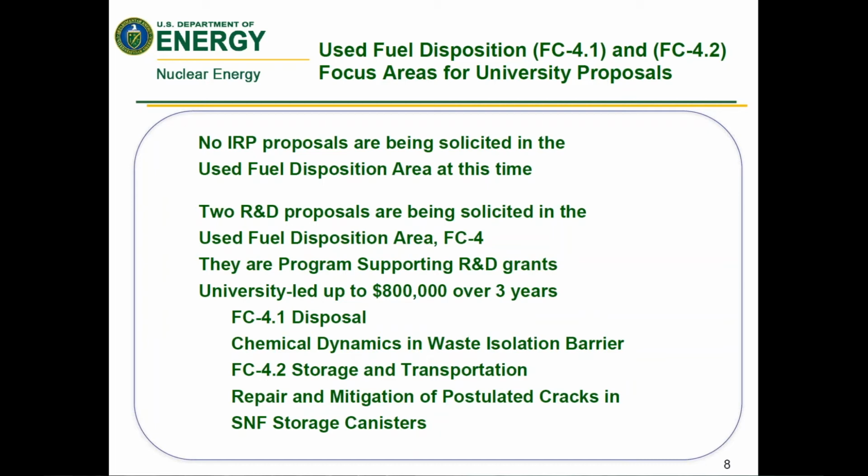Are 4.1 and 4.2 the same priority from a funding perspective? Yes. For FC 4.2, are the used nuclear fuel storage canisters assumed to be directly disposed? No. For 4.2, the answer is no. The concern there is about their performance during interim storage. How many awards are expected in FC 4.2? I think you can answer that as good as we can. Yeah, that depends on appropriations and available funds. We can't answer that.